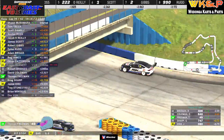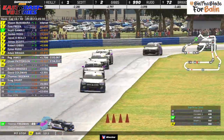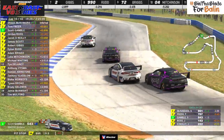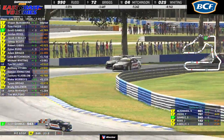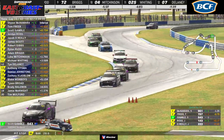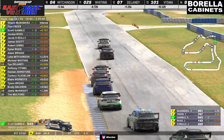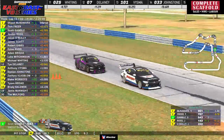Keep an eye on Thomas. He's quite well known for working his way up the ranks. But the battle at the moment is up the front here still. Throw a blanket over Gamble and Ross. Ross starting to look to make a move, I think. Don't want to let that gap get too much bigger between Gamble and Freya. Start to lose that tow. That could get very costly.